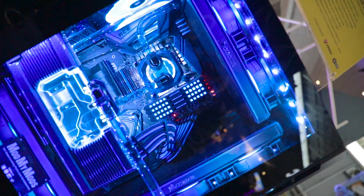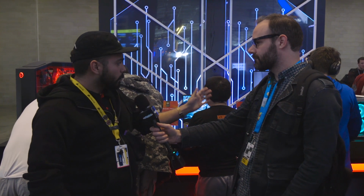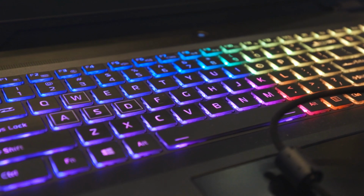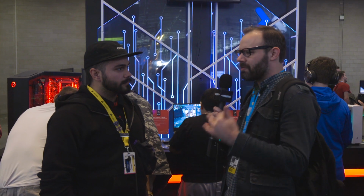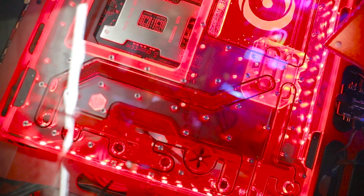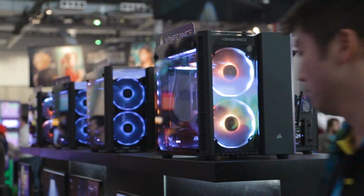Yeah, so here at the Origin booth, we have our Origin PC Big O, both the Xbox One S and the PS4 Pro Edition, as well as our Eon 17S laptop, ultra thin and light. As far as the Big O, everybody always gives it a double take. They think it's a regular Corsair 280X case, but we tell them it's a fully integrated, customizable gaming PC on one side and a PS4 Pro console on the other side, or Xbox One S, and they're like, what do you mean? There's a console in this?